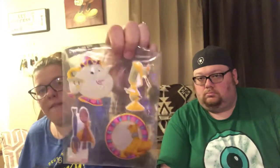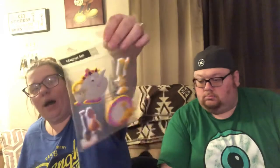And then I got some magnets for our fridge. We have Mrs. Potts, Lumiere, the plates, and the forks. I bought two sets, and I'm going to give my Graham one, and then we have the Mickey stuff here. They were all originally $12.99, but I got them for $4.99. So, that's that. That is my stuff.